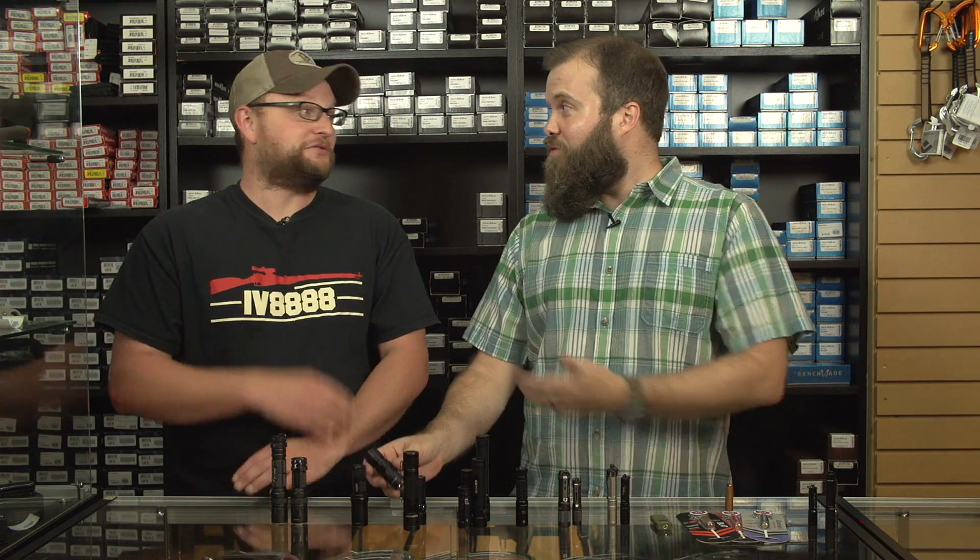And red light is super... You don't want to wake them up. You definitely don't want to wake them up. No, you don't want to wake them up. And red light is really useful for that.